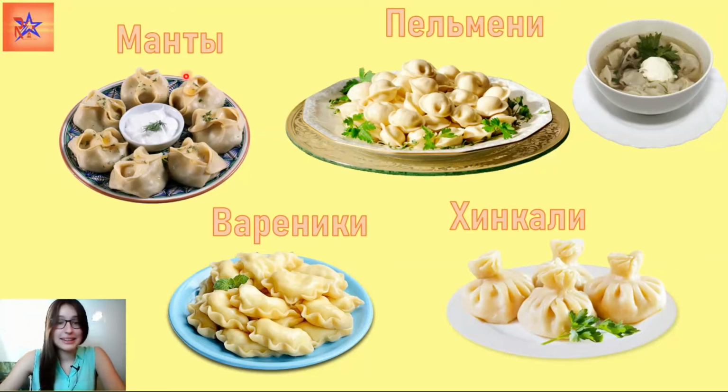Another thing is манты. So the stuffing is like potatoes, meat, minced meat, and onions. That's all. Another thing is хинкали. It's actually a traditional Georgian food, but it became so popular here, so I added here as well. And you can eat it in lots of cafes.